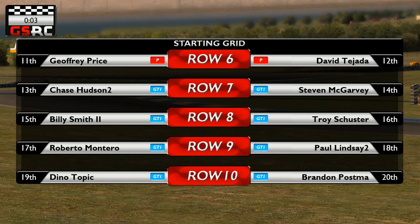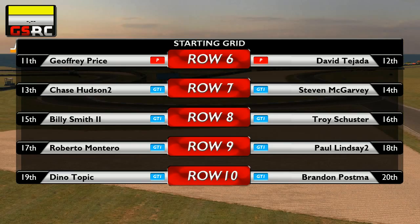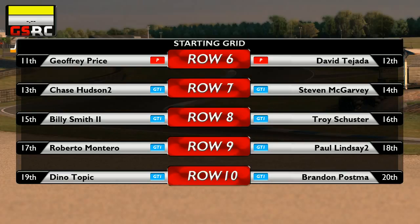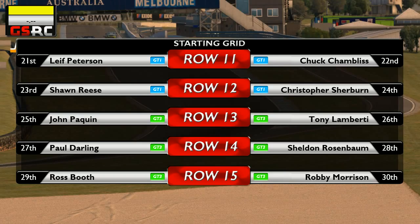And then Jeffrey Price and David Tejeda round out the prototypes, and the good news for them is they qualified faster than the pole sitter in the GT1, so they don't have to worry about starting from the pits. And that pole sitter in 13th overall is Chase Hudson. Now, outside of him is going to be the surprise driver, Stephen McGarvey. Billy Smith and Troy Schuster, the points leader in this class, sit 15th and 16th. The next row is going to be Robert Montero and Paul Lindsay. There's your first non-Corvette in the Aston Martin there. And then Dino Topic in 19th, and rounding out the top 20, Brandon Postman. Smitty? After Postman, you got Leif Peterson, and then Chuck Chambliss, that's 21st and 22nd, followed by Sean Reese and Christopher Sherburne, 23rd and 24th, rounding out those GT1s.